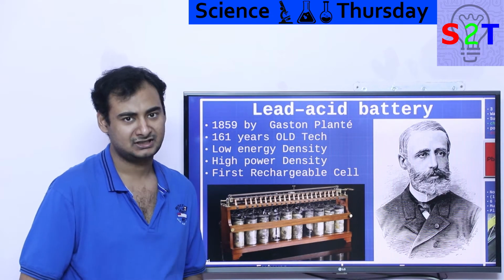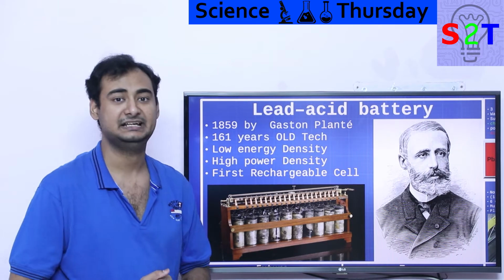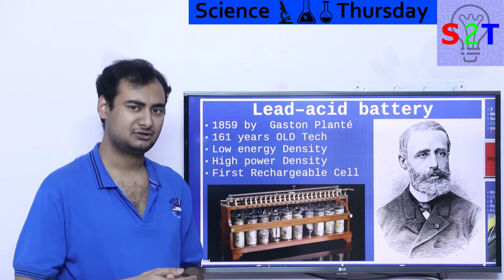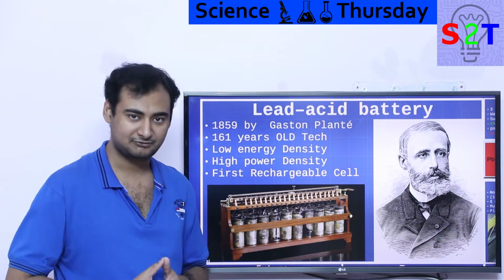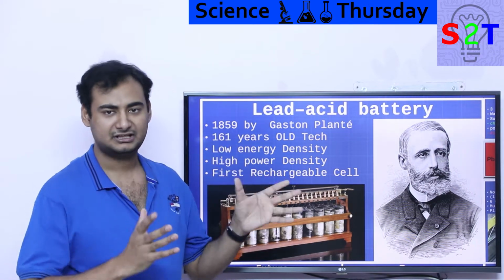Now, many people don't like the lead acid battery because it has one critical flaw. It does not have very high energy density. Basically, the amount of charge you can put into this is not much. However, even that being true, it still has one of the best performances, which we call high power density. Basically, it does not have too much energy.